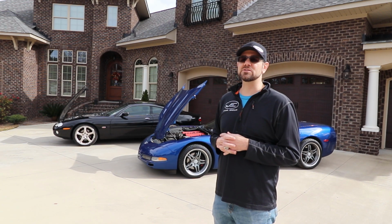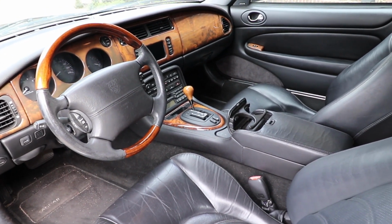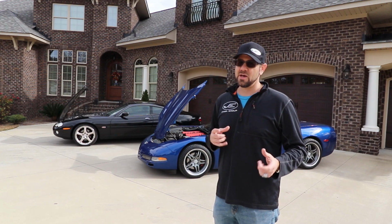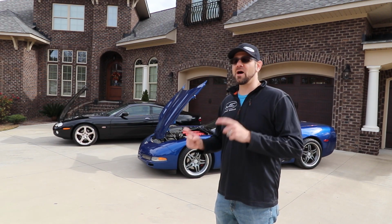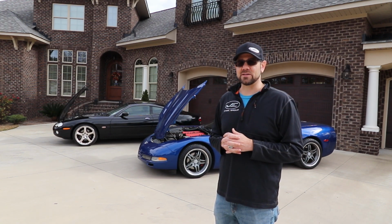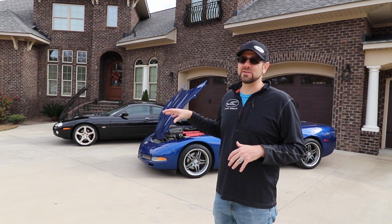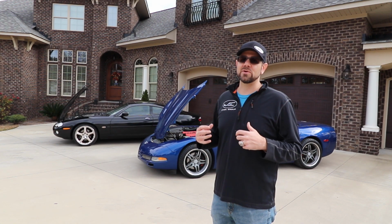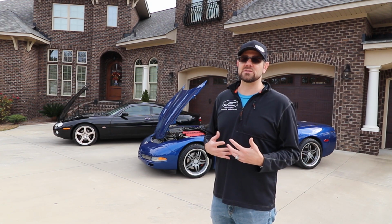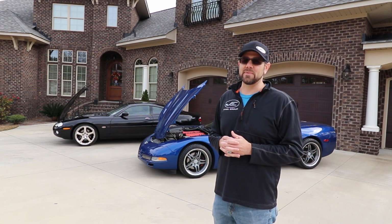Now, the Jaguar does beat the Corvette when it comes to having two cup holders. Yes, those are cup holders, and they do work remarkably well-ish. Better than the Corvette, not better than a real cup holder, but you get two, so it's better in that case. All right, interior wise, both very similar. I do think the Jaguar has a better interior, especially for the day. I think the Corvette has kind of grown into its interior better. I'll let you guys decide which one you like best.